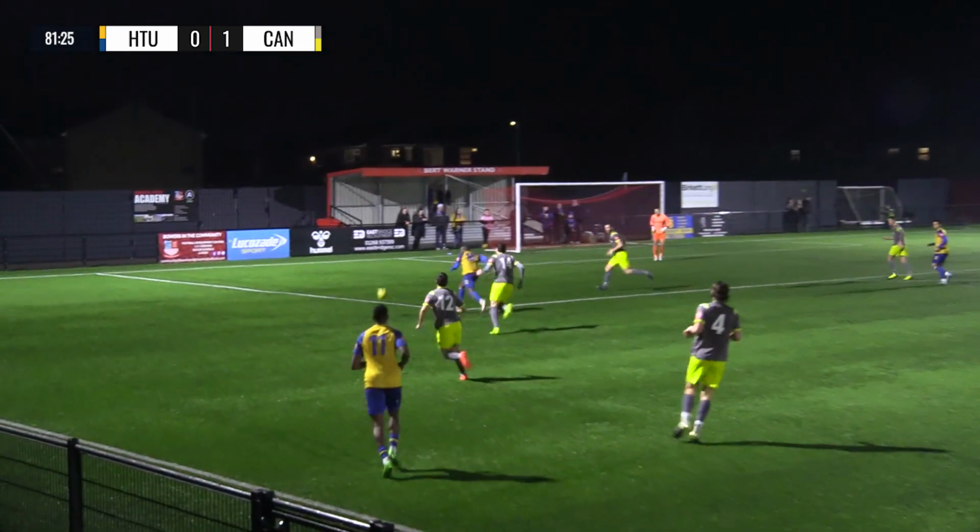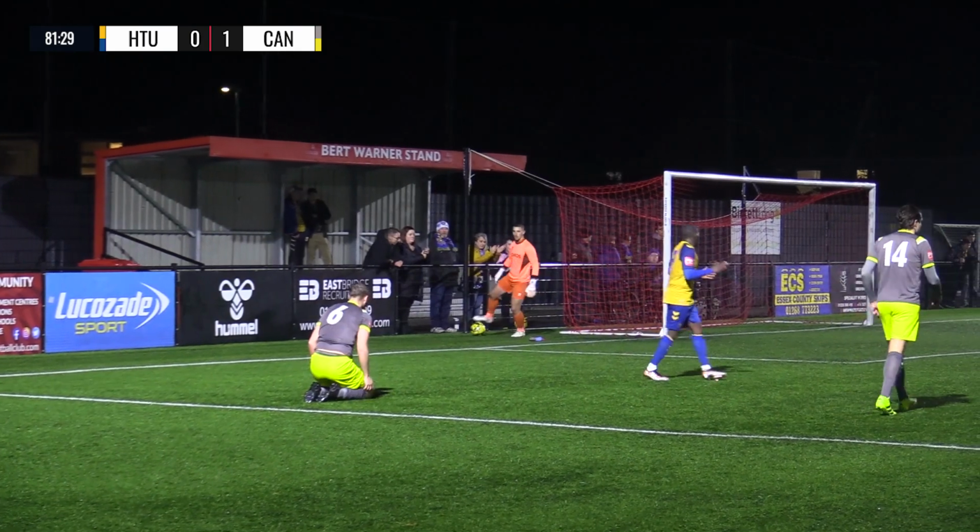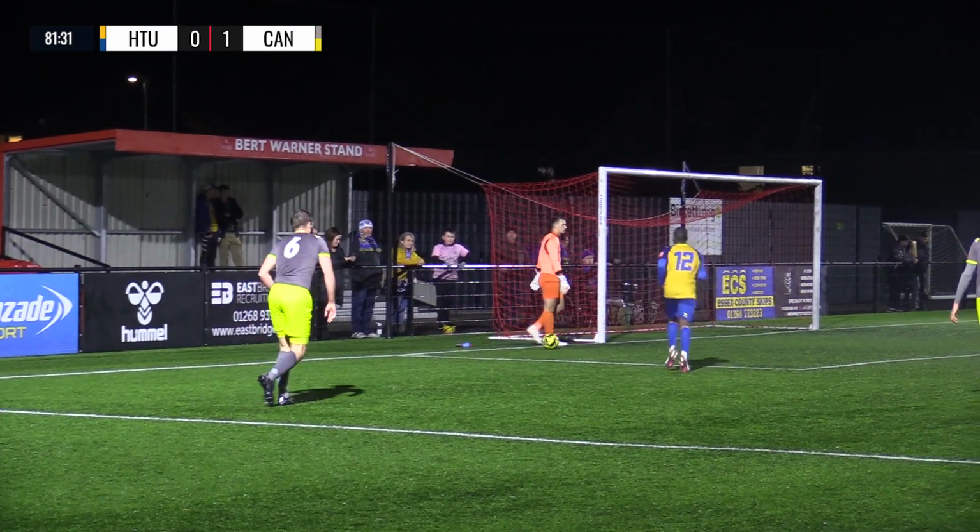Brooksy looking to flick it into E-Man here. Can he get it under control? Oh, defender. I don't know if he needed to go for that. I think he could have just dummied that. That's what I'd have done. It's all right, we'll take a corner though.